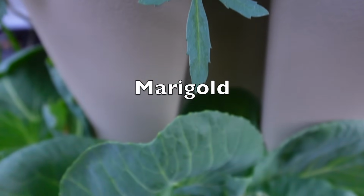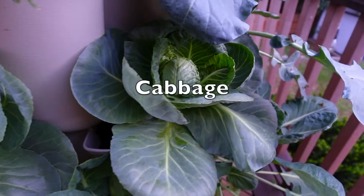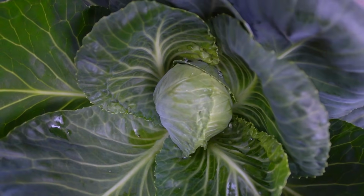Below them, I've got a 45-day cabbage variety, and this has tasted so sweet. Y'all, it's true. You cannot buy homegrown flavor at the store. Look at all of these beautiful leaves and the heads. Oh, and all of this is edible.